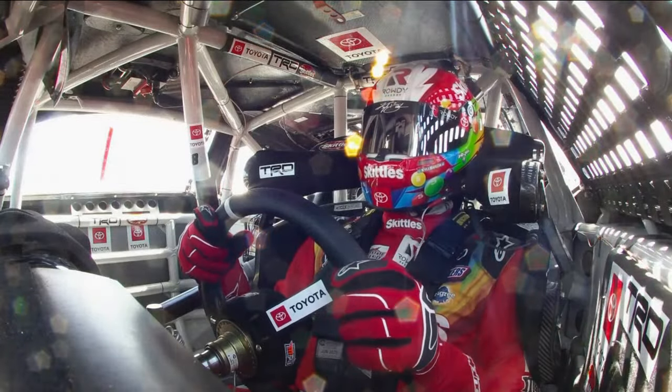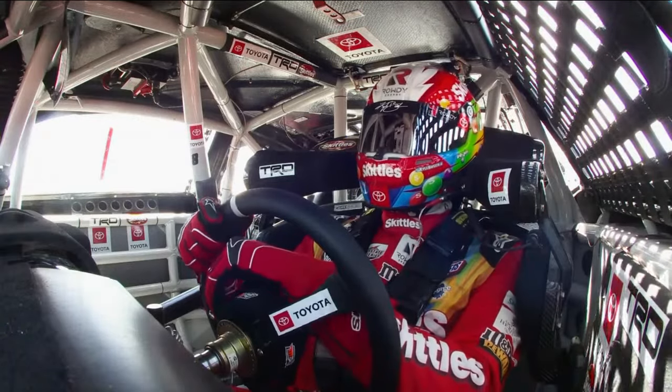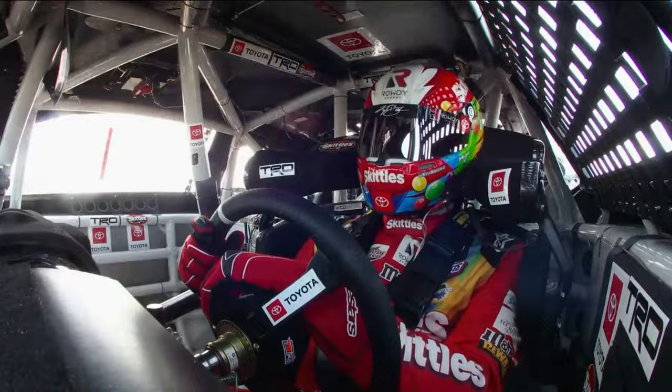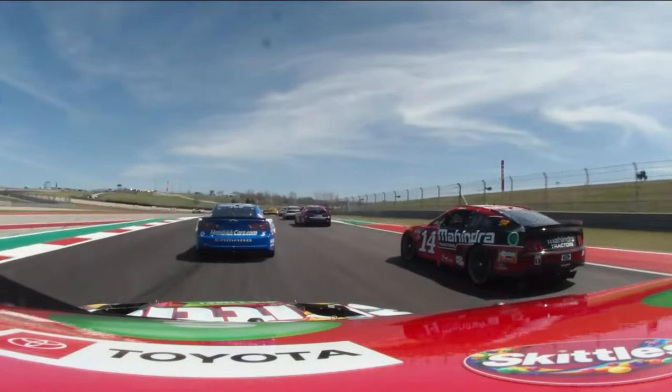Plus 1,600 odds for that gap right there. But we'll talk about betting odds. I think Allmendinger will be one to keep an eye on. Kyle Busch carries our Toyota cam from 15th spot.